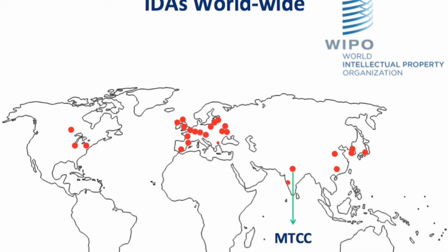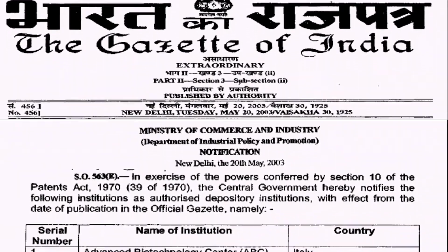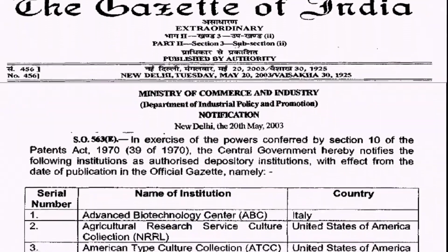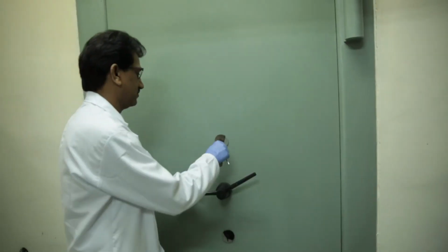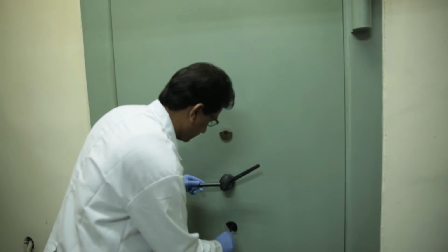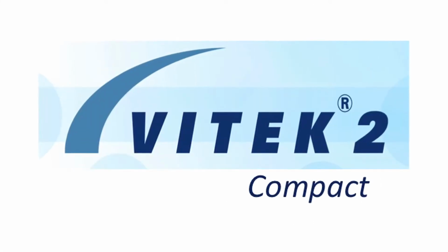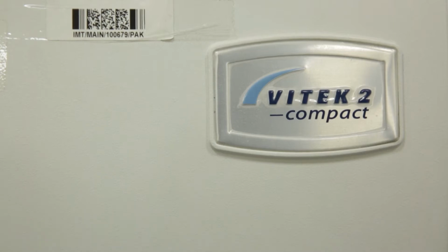In October 2002, MTCC was recognized by the World Intellectual Property Organization as an International Depositary Authority. Microorganisms can be deposited at MTCC under the Budapest Treaty, and patent protection may be sought in contracting states. MTCC has state-of-the-art facilities and expertise to characterize microorganisms. We characterize more than 1,000 microorganisms for other researchers in this country every year. Modern techniques in microbial characterization are also used at MTCC.